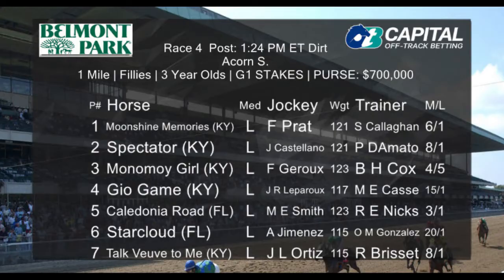She's going to be closing into this one as well. So 15-1 on the morning line. We use Geo Game as the long shot.